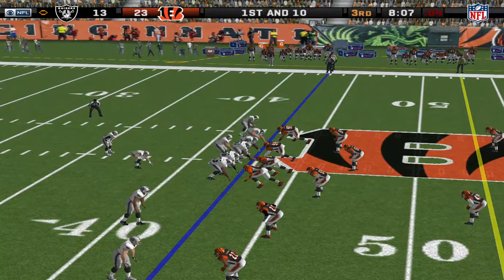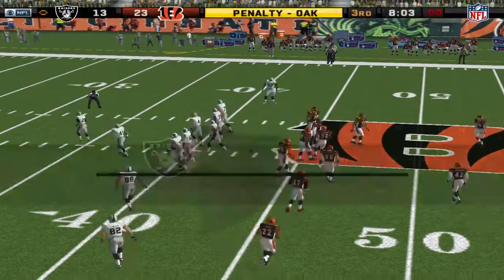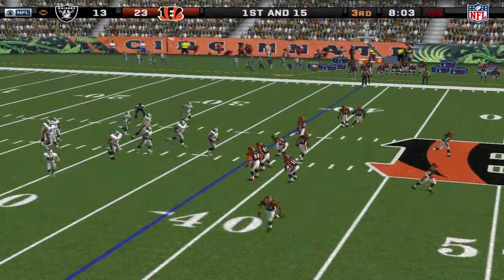Cincinnati comes out in a 4-3. They motion with a man in. Dead ball. Delay of game on the offense. So after the penalty, it's now 1st and 15.